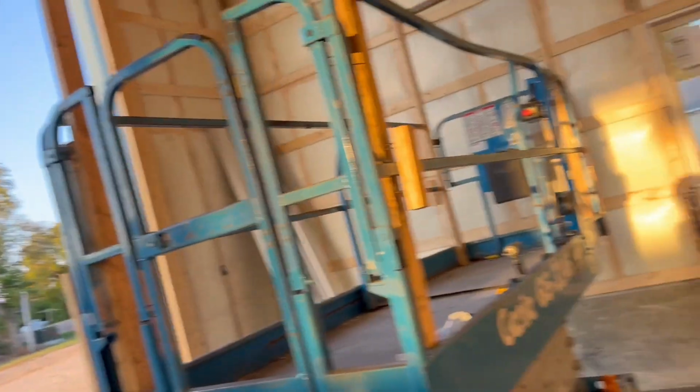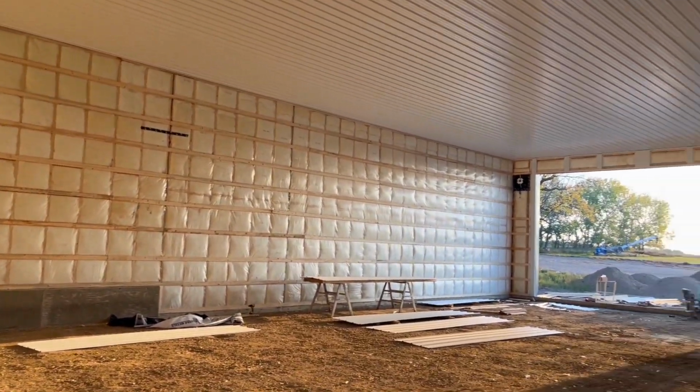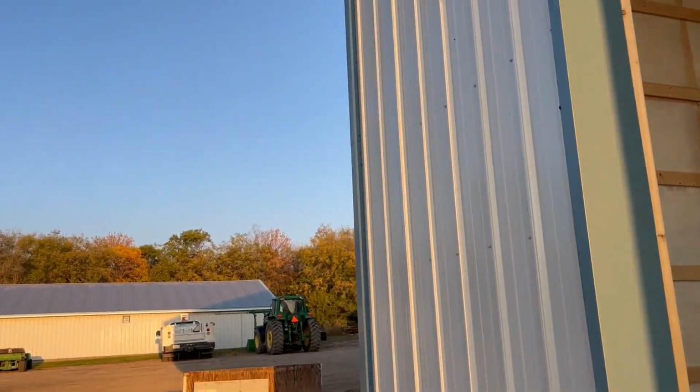Good morning. This is it. The last day of harvest. Quick glimpse at the shop as I'm walking by. Roof tin's going on, almost done. Looks good. We'll get this all sealed up here pretty soon. Let's go unload some trucks.